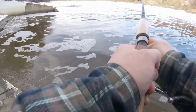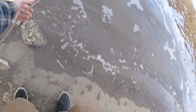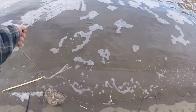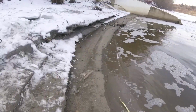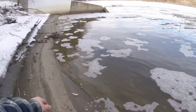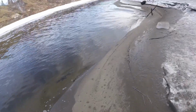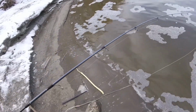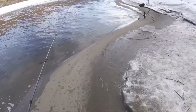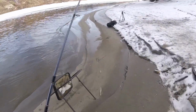I am snagged on whatever. I don't even want to know what's on this line. Second cast, and I think I lost my hook. Have you ever tried getting a hook out of a rope? Doesn't really like to cooperate with you. I need to go cut my line. Glad I brought the knife, because I don't have my braid scissors because they're in my ice box.